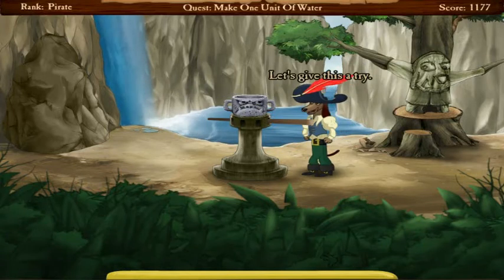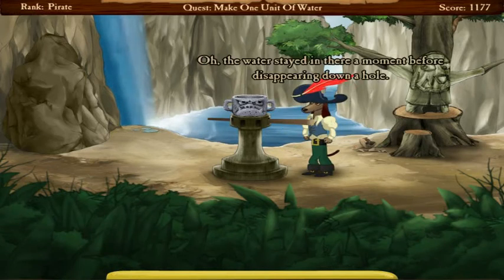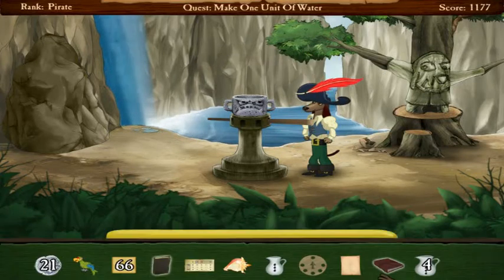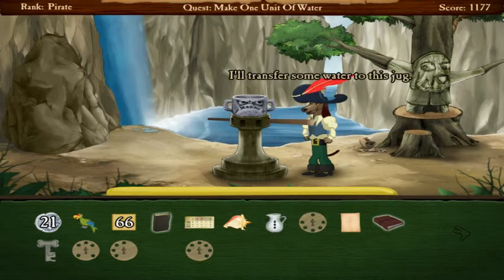Let's give this a try. Oh, the water stayed in there a moment before disappearing down a hole. Maybe I put too much water in? I'll transfer some water to this jug.